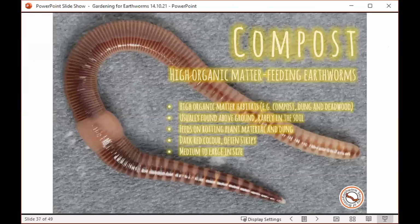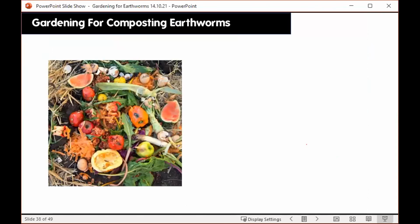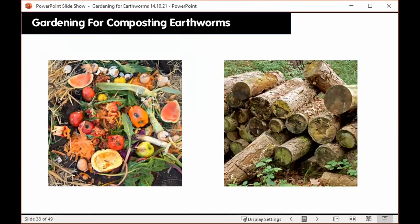So summary, high organic matter habitats, usually above ground, feed on rotting plant material. So how can you garden for composting earthworms? Well, there's the obvious, have a compost bin. If you've got a compost bin, even if you don't put composting earthworms there, if you've got the right environment, they will find it. Even if it's a sealed bin, they manage to find their way in, which never ceases to amaze me. Also deadwood, like I said, they will feed on really rotten deadwood. So if you've got a deadwood pile that's got deadwood at various stages of decay, once it gets really rotten, you might find composting earthworms colonizing there.